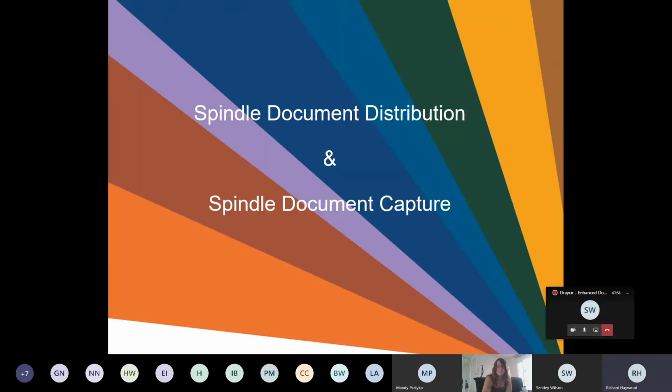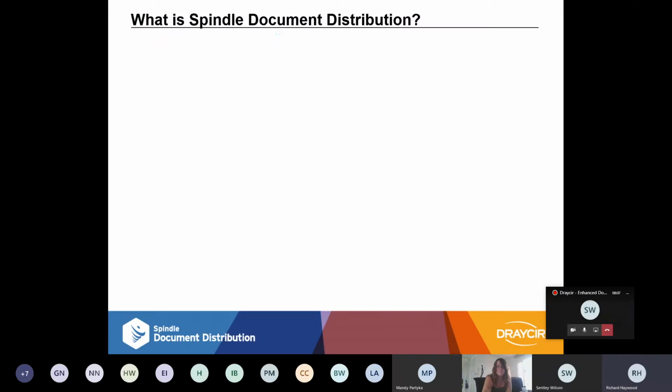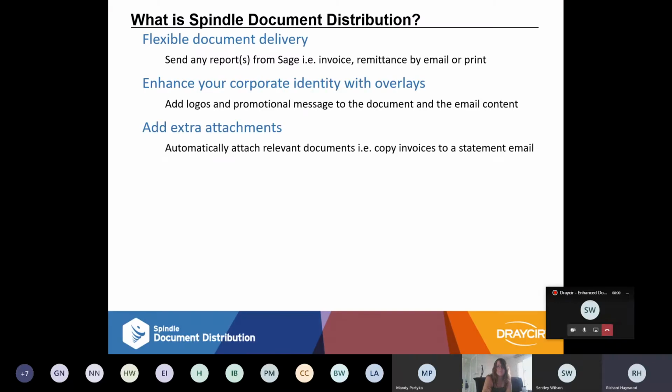Okay, so in terms of the document management software that we're going through, first of all is the distribution and capture capability of it. So it's fully integrated into Sage. It allows you to send any document at a click of a button via email.